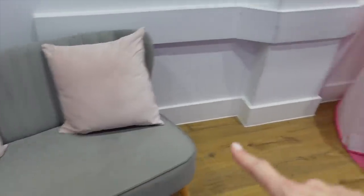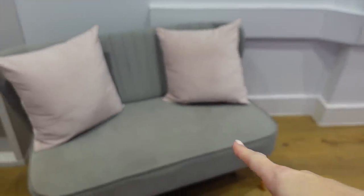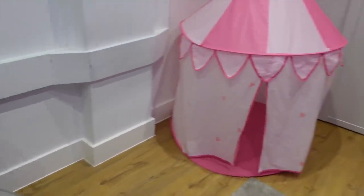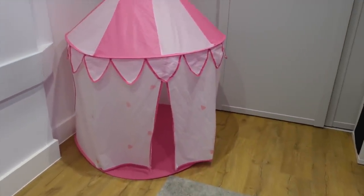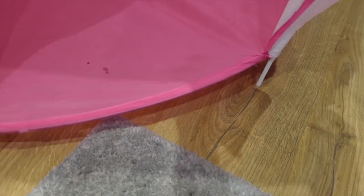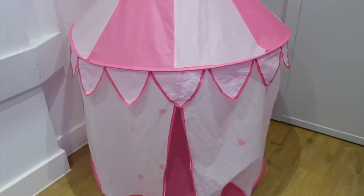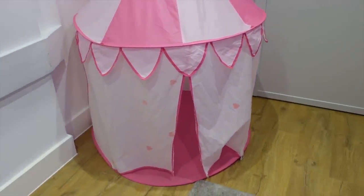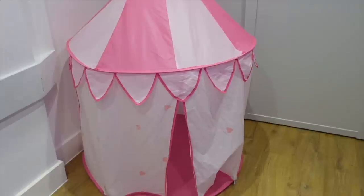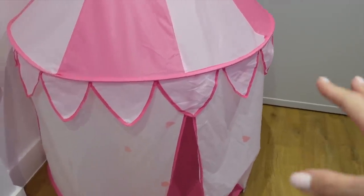Now, I did have the seat originally over there, and then I was planning to put the tent over here, but I have tried it this way round just to see what we think. Now, this tent is literally battered and ready for the bin. So I have ordered a replacement just because the children love it so much. The girls more than William, to be honest. William doesn't really bother with it. Hopefully that'll be here in the next few days and I can show you what I've ordered.